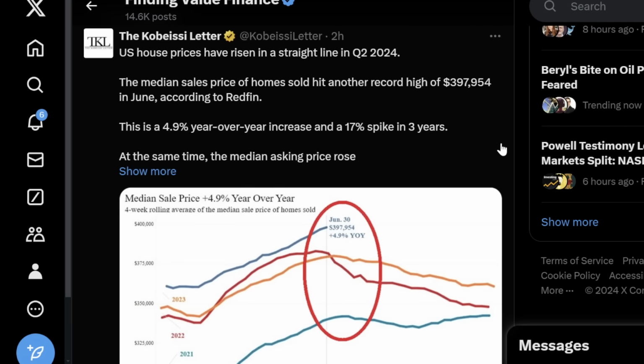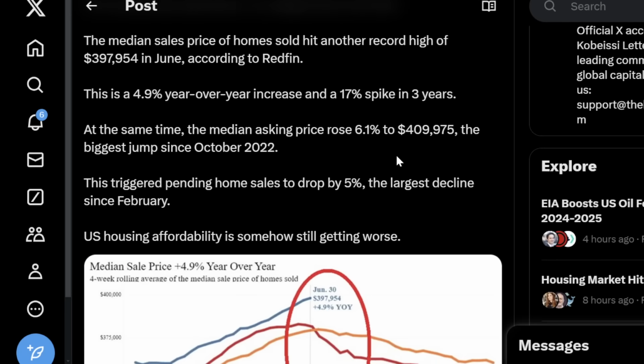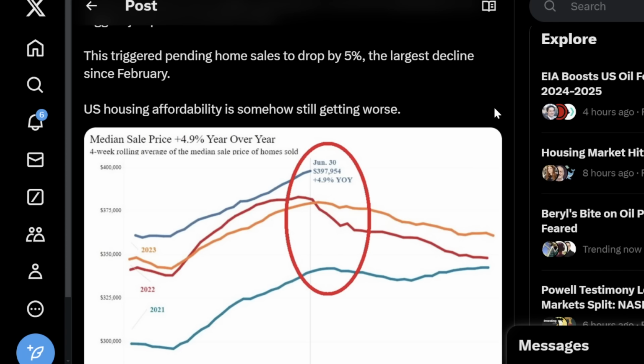The Kobayashi letter says, U.S. house prices have risen in a straight line in Q2 of 2024. The median sales price of homes sold hit another record high of $397,954 in June, according to Redfin. This is about a 5% year-over-year increase and a 17% spike in 3 years. At the same time, the median asking price rose 6.1% to $409,975, the biggest jump since October of 2022. This triggered pending home sales to drop by 5%, the largest decline since February.